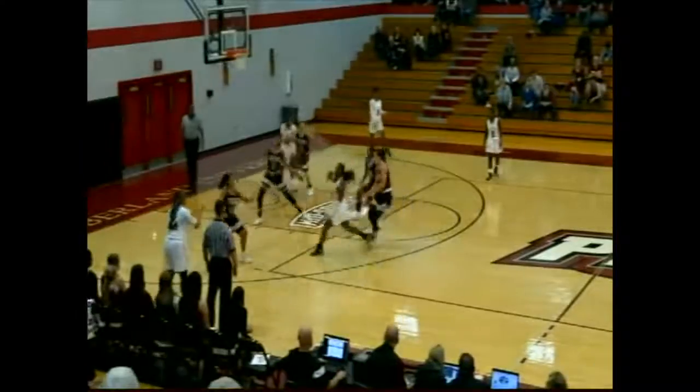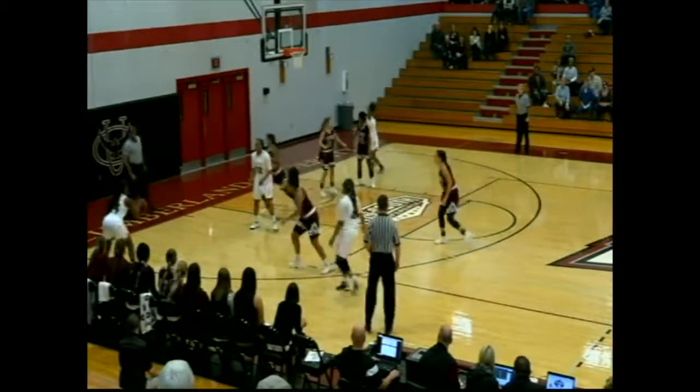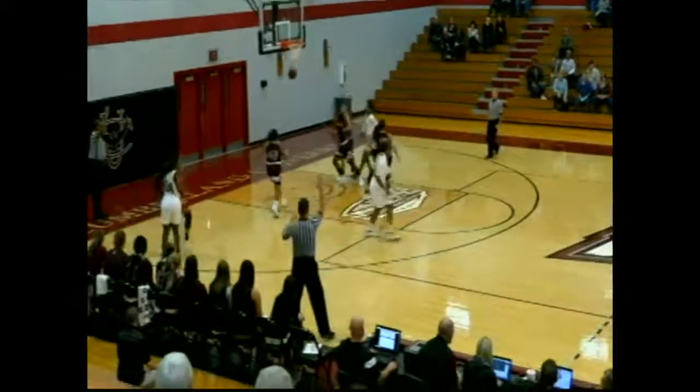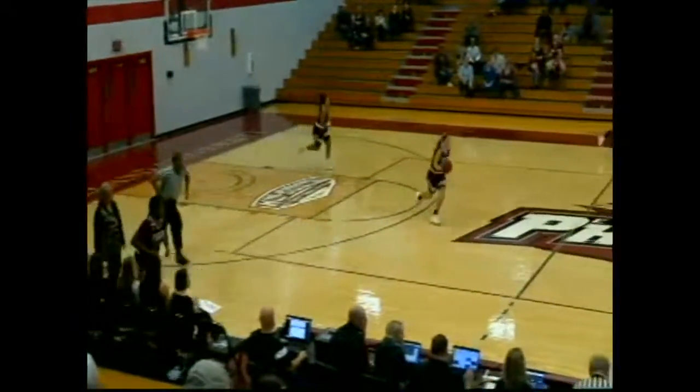Lindsay across the timeline, takes it down to the elbow, gives it back to Patton. Patton into the lane, kicks it over to Tucker in the corner. Now they find Oliver at the high post. She ball fakes, can't get the shot off. Now they'll find Patton in the corner. 3 on the way. Good! And Treasy Patton drills one from the corner and makes it a 1-point ball game.